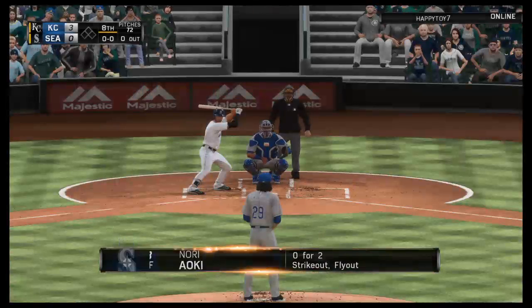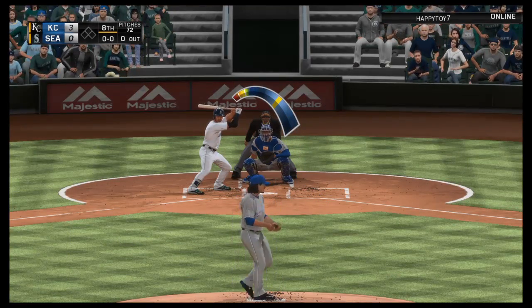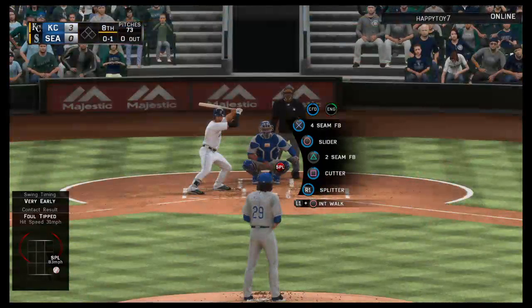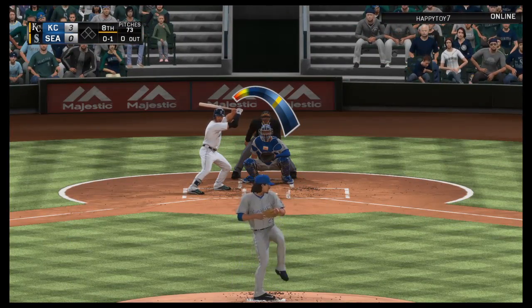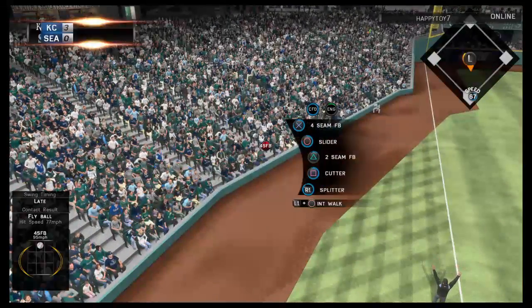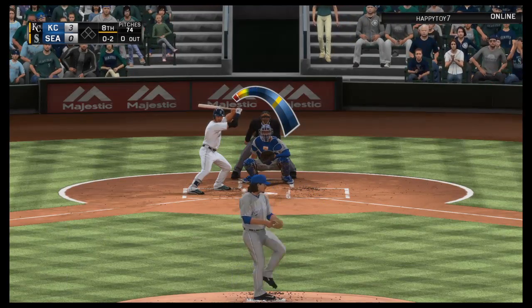Leading off the inning, Nori Aoki, as they'll look to get something going here and even this game up. Well, it's a close ball game, but it's starting to get late, so they need to get at least 1 back here in this inning. Another one fouled off, and he's quickly behind 0-2. Samardzija into the windup. Here it is on 0-2.